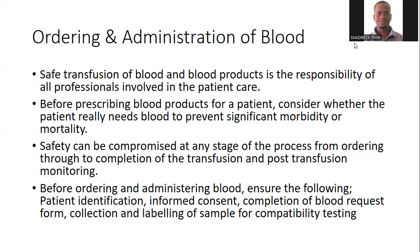So safety can be compromised at any stage of the process, from ordering through the completion of the transfusion and post-transfusion monitoring. So safety can be compromised at the laboratory when processing blood, or even when ordering blood, then during processing, during transportation, and at the end of transfusion, and even at the monitoring. Safety can be compromised at any stage of this.